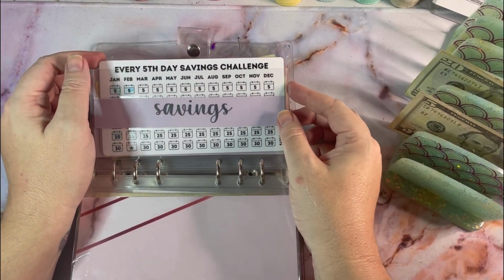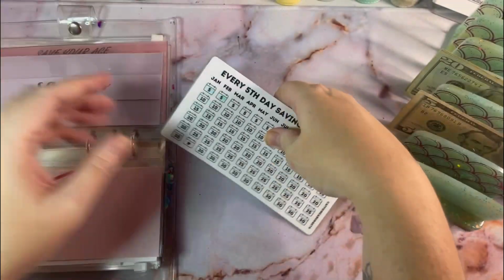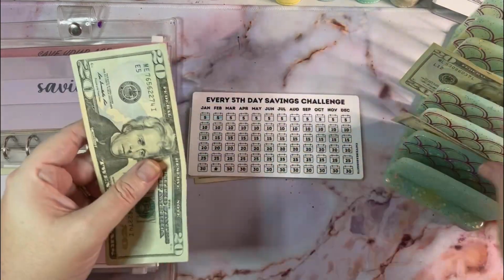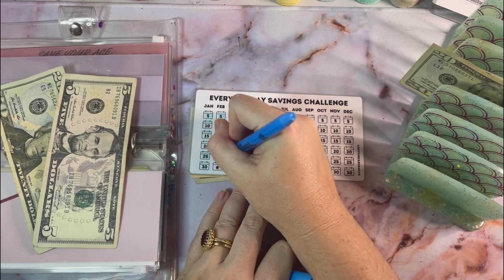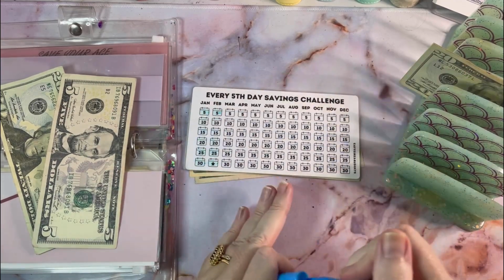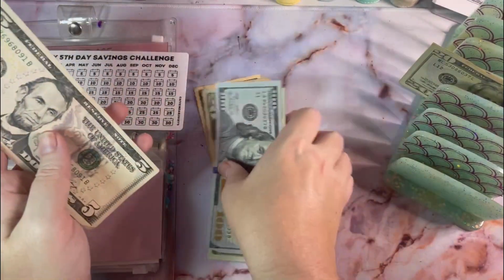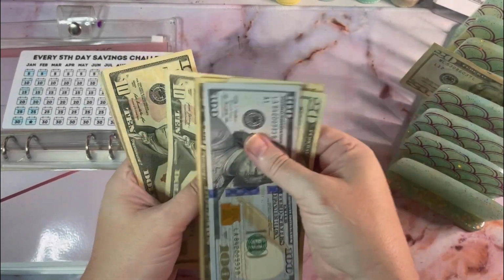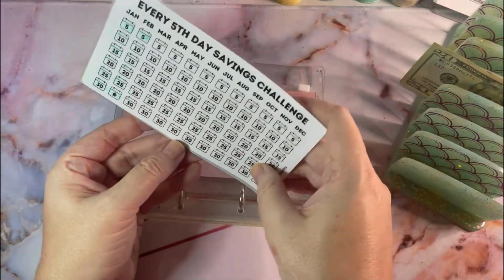All right, now we're going to every fifth day. And we are going to do 25, which will be the last spot for February. So that's 20 and 5. And let's color it in. There we go. So we've done two columns so far. January and February are finally done. And then we'll be moving on to March. So now we have 100, 120, 140, 150, 160, 170, 175, 180. $180. And I like this one. It adds up pretty fast.